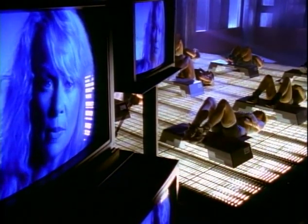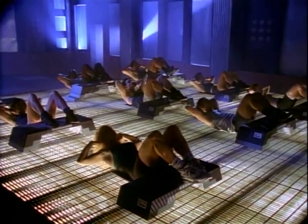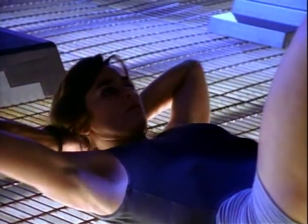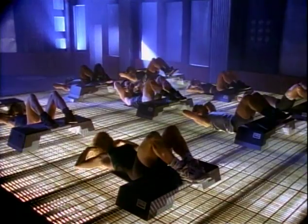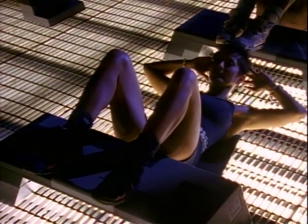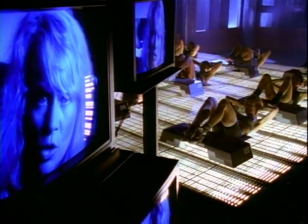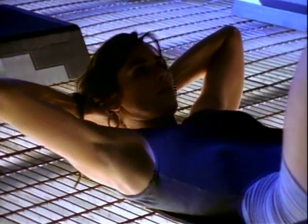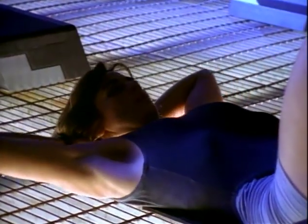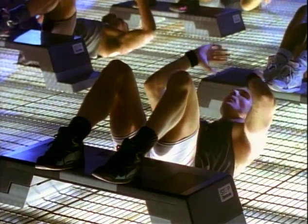Exhale, hands back, and we're gonna come up for three little counts, ready? One, two, three, back down. One, two, three, back down. One, remember, support your head, but don't lift with your elbows here. Three counts. One, two, three, back down. One, two, three. Keep going. Two, three, two more like that. One, two, three, again. One, two, relax, hands across over your chest.